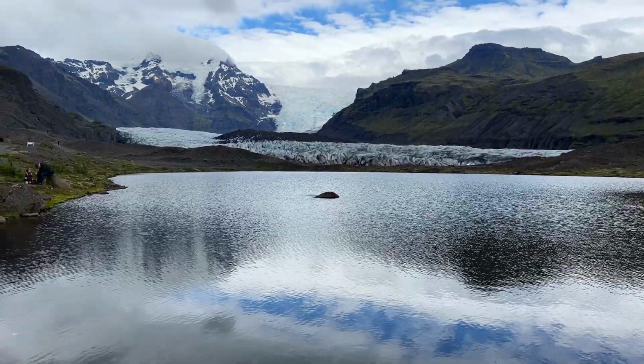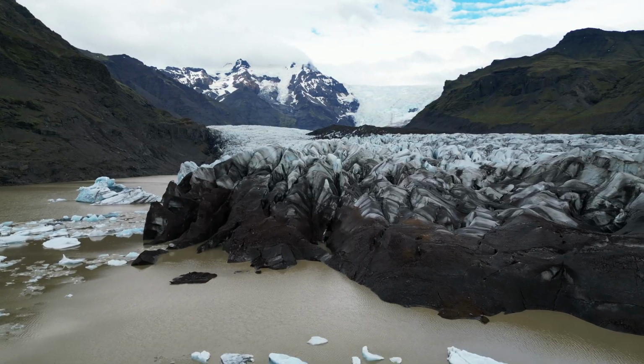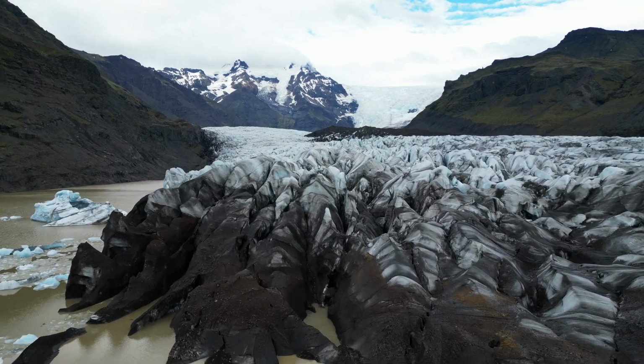Well, our ultimate goal is Jokulsarlon Glacier Lagoon. We are currently heading to a different glacier, Svinafellsjokull, and it is quite the mouthful. I don't know that I pronounced it right, but I gave it my best shot. And by the looks of it, this one is so cool. Pretty epic. Yeah, it is. I am so glad we stopped for this one.